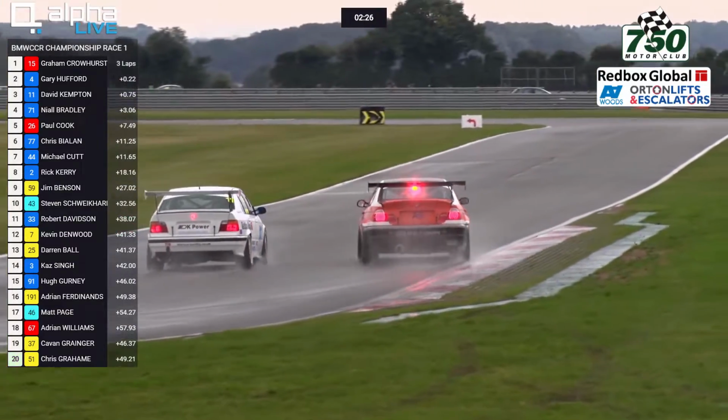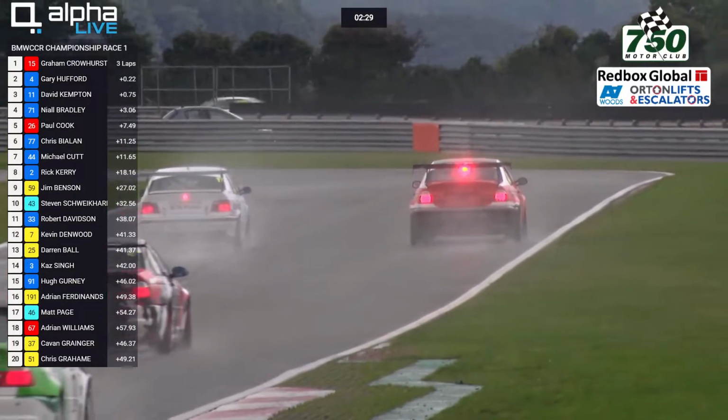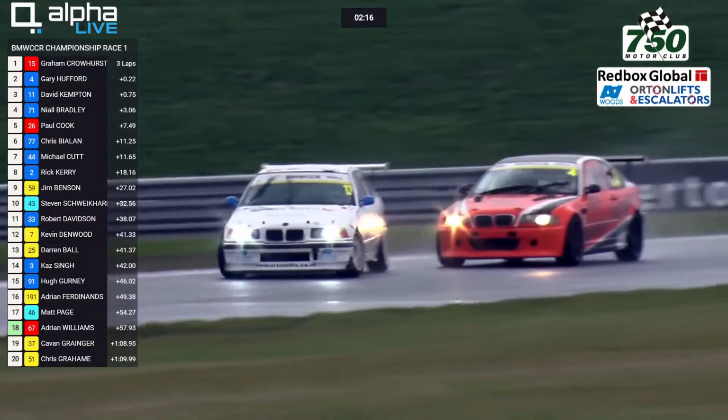And it might be Kempton that's able to make this work. Bit of a twitch there from Hufford on the exit of the corner. Kempton's got his nose in front, you can see as they turn through Hamilton. Yes, he's done it. Kempton goes through into the lead of the race.